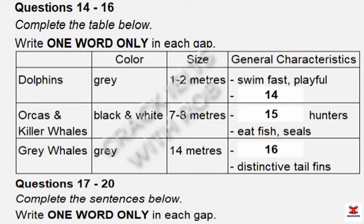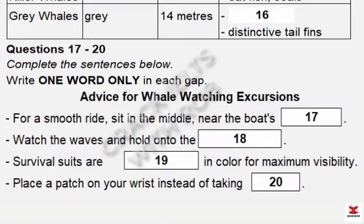Before the talk continues, you have some time to look at questions 17 to 20. Now, as the talk continues, answer questions 17 to 20.